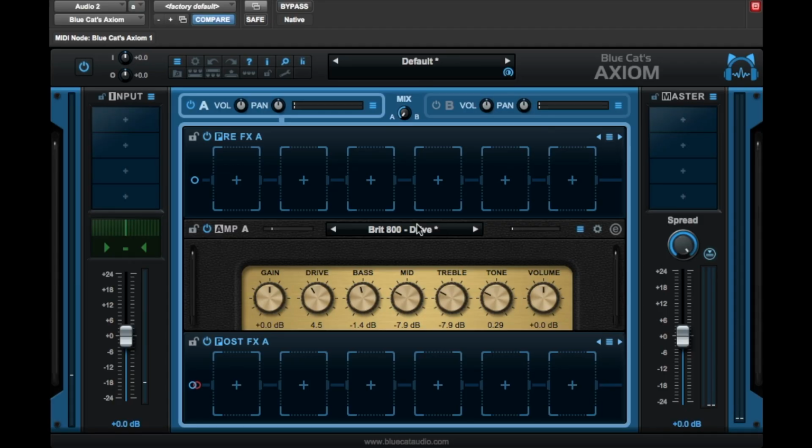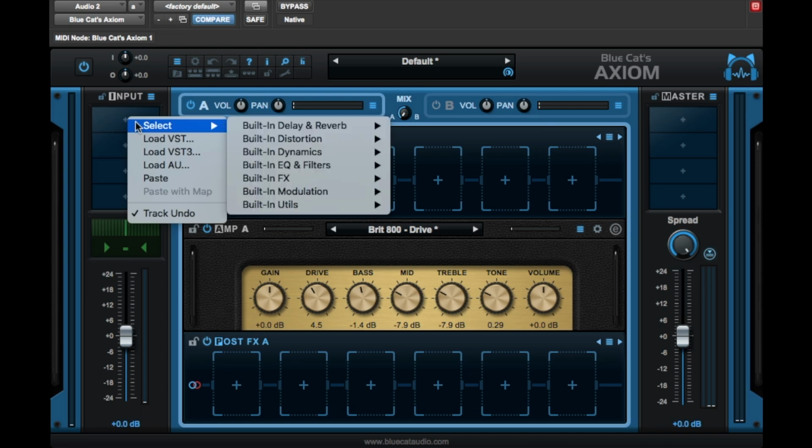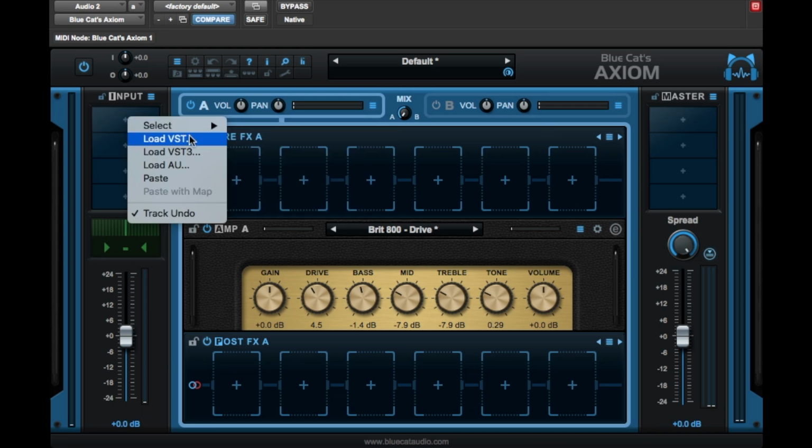Axiom essentially rolls together a bunch of different Blue Cat plugins. I've been using Blue Cat's Patchwork plugin, which is their VST wrapper for Pro Tools, for quite a while now, and I absolutely love that thing. And we've got the ability in any of these effects blocks to either select between the built-in effects or to use the VST or AU loading ability.